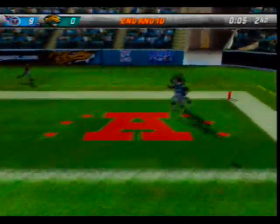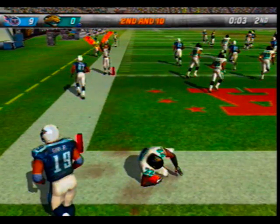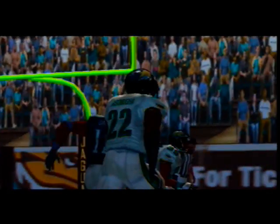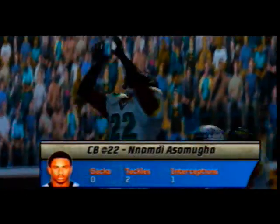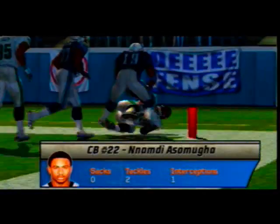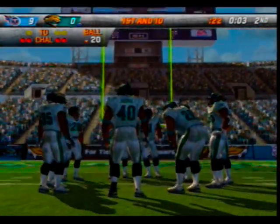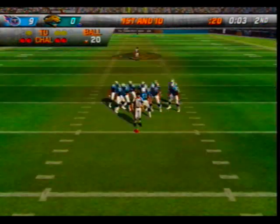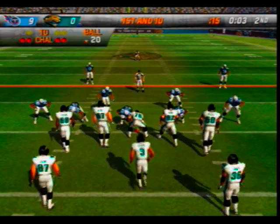Soft lob to the end zone. Picked off. It's intercepted. So after the interception, now it's first and 10. Don't make a play.